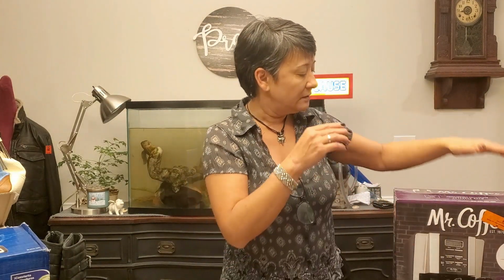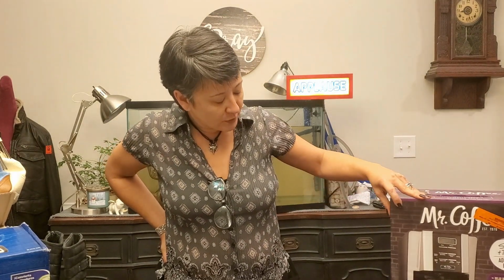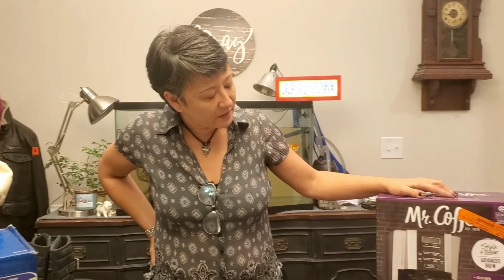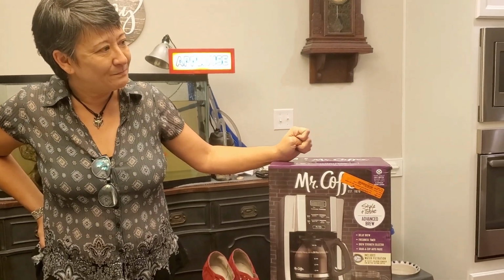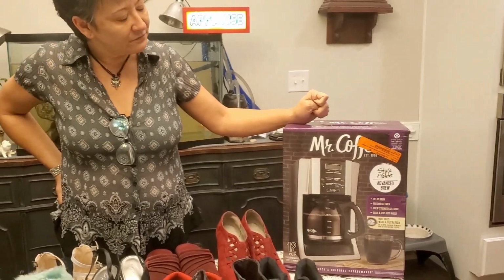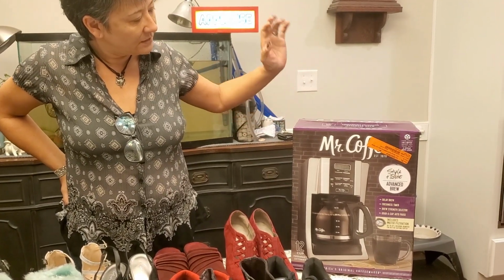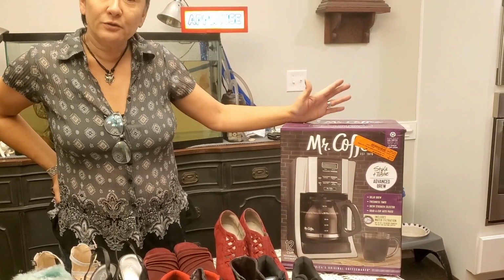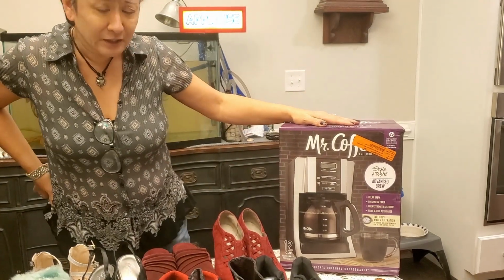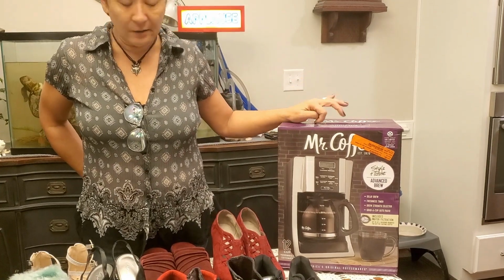So the next thing I have is a 12 cup Mr. Coffee maker. As we know, Mr. Coffee was pretty much one of the starters of personal coffee machines, instead of having to make big old carafes like at work. But this is a brand new one. It is in the box, and the box is still taped actually. So this is just another drip coffee maker. It's not a Keurig. It's the old-fashioned grinds kind. So I will have that in my store.